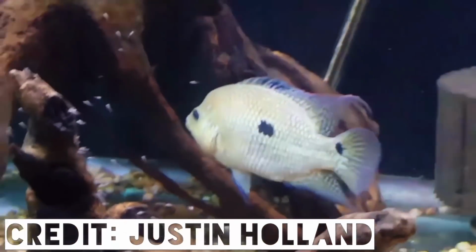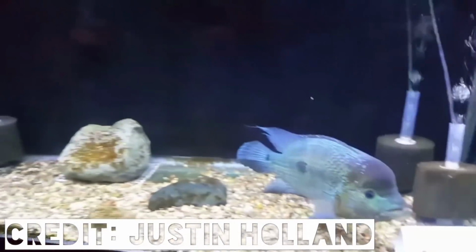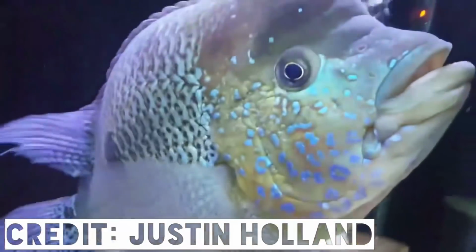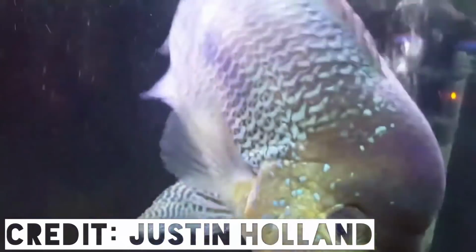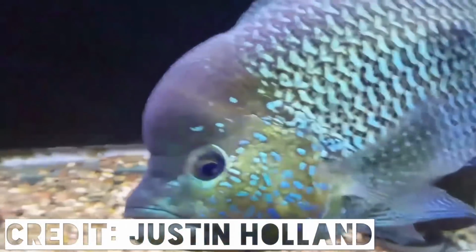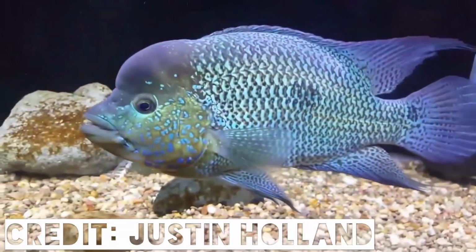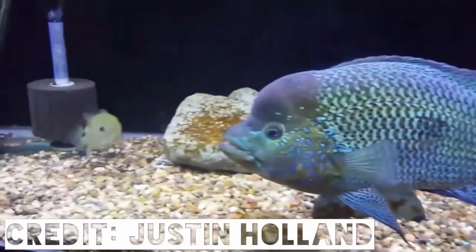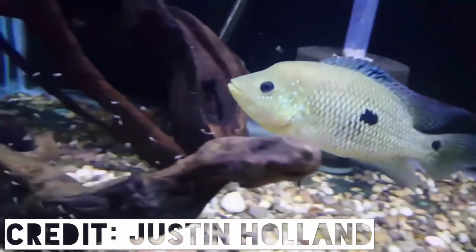I saw a thread the other day of someone posting an Umbee pair, and people were getting on them and saying, hey man, that male looks like it could eat the female. You need to get some hiding spots in there. And that's just kind of a weird predicament to me. I don't know if the male would actually eat the female. I do see a little pipe in there, so that is something to talk about. When you have breeding pairs like this, sometimes you almost need a hiding spot for the female. But like I said, I am no expert on keeping Umbees because I have never kept them.